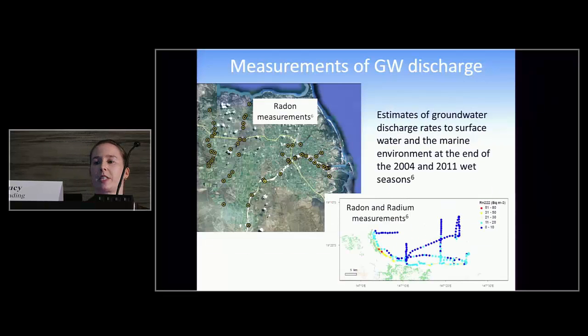There have been some previous measurements of groundwater discharge, but just the water flow itself. So this does help us try and start answering the questions. There's been radon measurements for the creeks and rivers, and then there's been a combination of radon and radium measurements for the bay area, the Bowling Green Bay. So that's to estimate the submarine groundwater discharge. Fortunately, we've actually had two periods of this sampling and estimates, but they've both occurred at the end of wet season, so we really still don't know much about the temporal variability in the discharge rates.